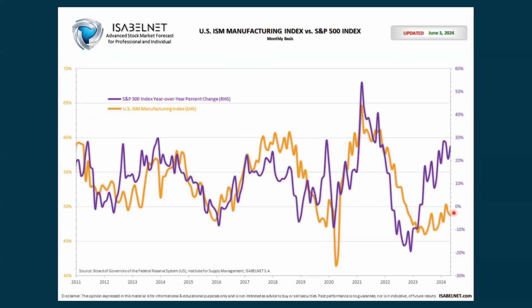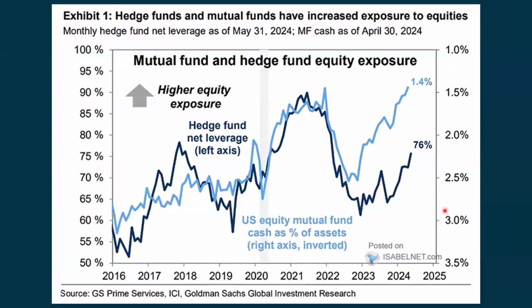And then US ISM Manufacturing Index against the S&P. Purple is the S&P, where it has it going up, where we're seeing the ISM manufacturing coming down and actually dropping below 50. This is part of the concern that the market is starting to adopt, that we're seeing manufacturing trailing off since we're below 50. That shows a contraction.